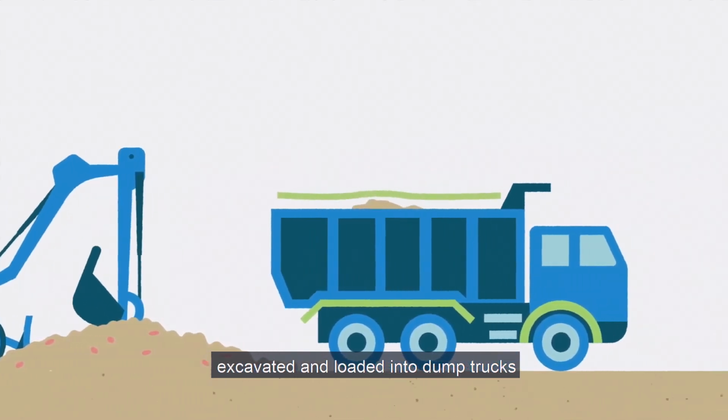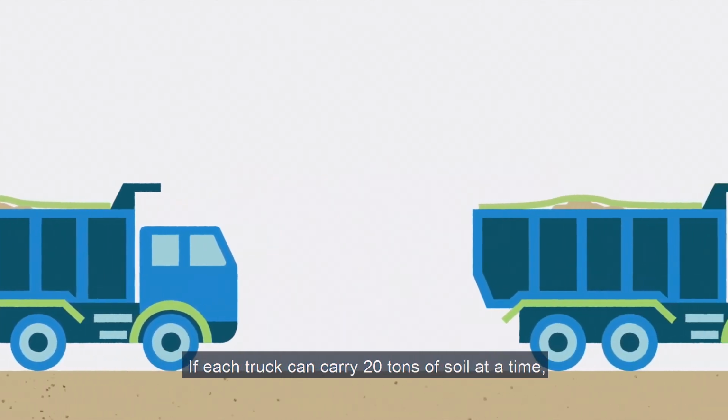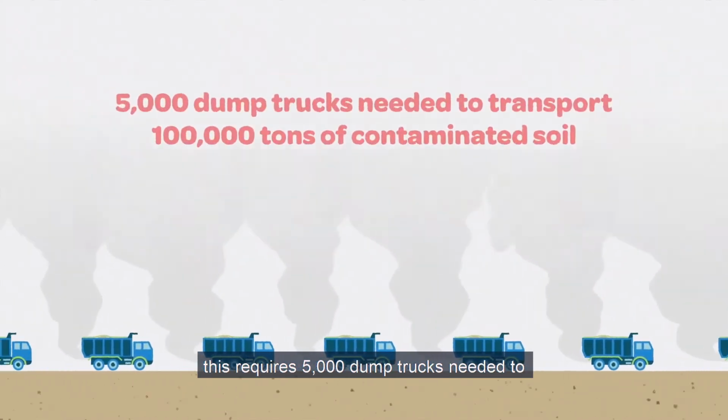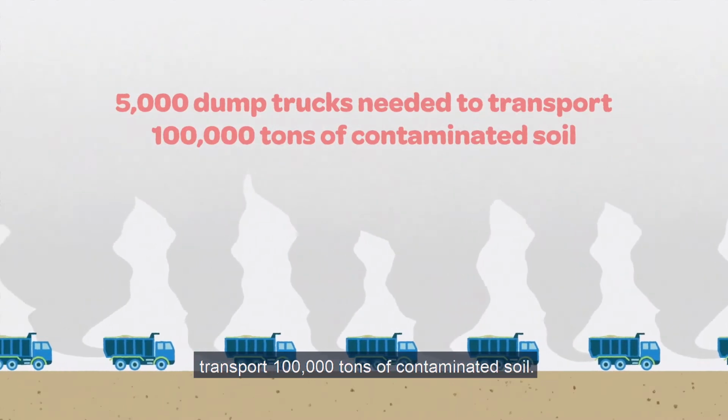Once a site with PCB-impacted Hawaiian soils is identified and remediation begins, the soil has to be excavated and loaded into dump trucks. If each truck can carry 20 tons of soil at a time, this requires 5,000 dump trucks to transport 100,000 tons of contaminated soil.